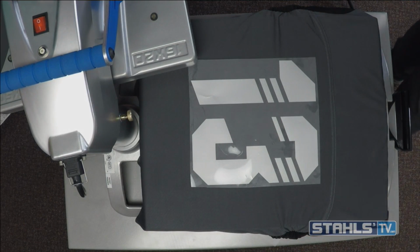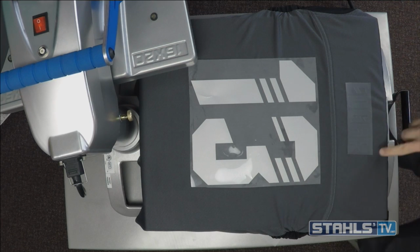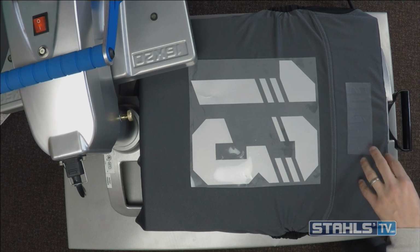And then I've cut, once again, just another material. This particular one is clear gloss, where I've cut the name pre-space. You can kind of see the name on there. It says Edgar. This comes in both a gloss and a matte version.